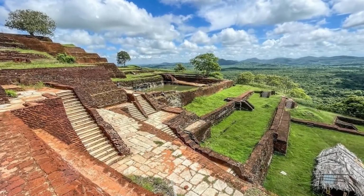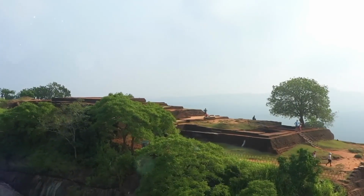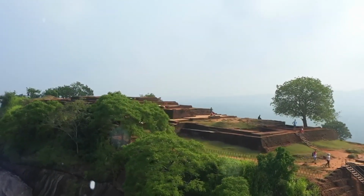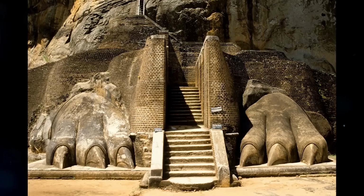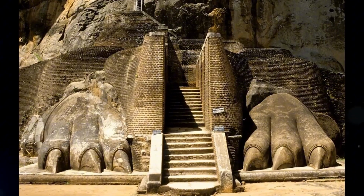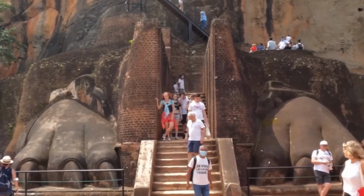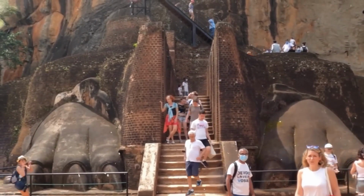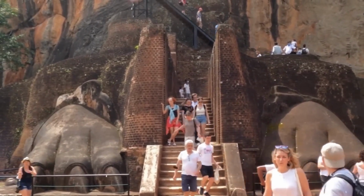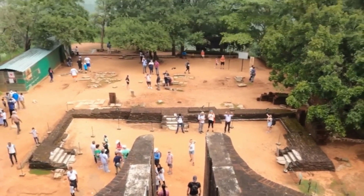Kashyapa's army abandoned him, and the king's wives jumped to their deaths from the top of the rock, and the fortress eventually was captured and fell into ruin. For centuries it was forgotten, first as a royal palace, then as a Buddhist monastery. When European archaeologists rediscovered it though, they were stunned. The lion entrance, real. The palace's mirror wall, designed to reflect the king's own image as he walked through, real. Today, UNESCO calls Sigiriya the 8th wonder of the world.